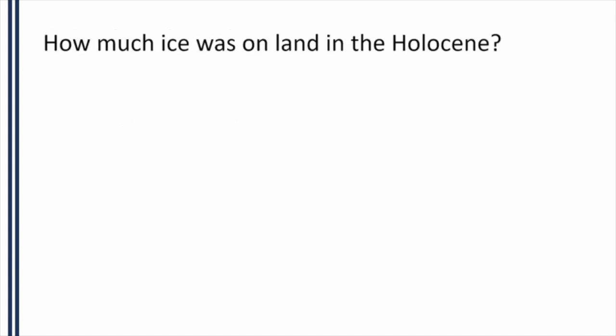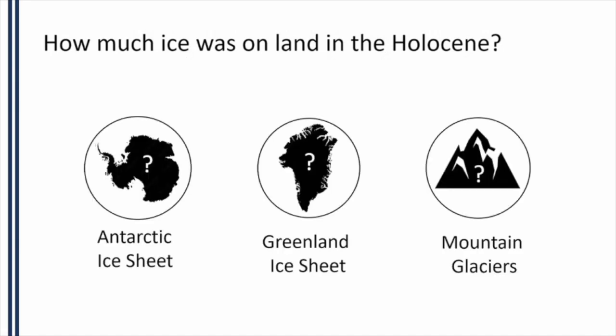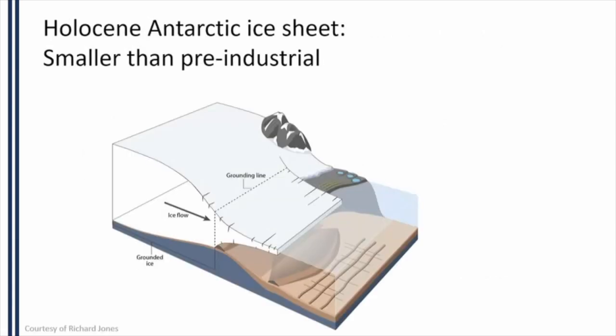We also have to answer a related question, which is how much ice was on land in the Holocene? And we've got three candidates: Antarctica, Greenland, but also mountain glaciers are a contributor. I'm now going to review briefly what we know, the state of the field about these different ice sheets, to build your intuition about what global mean sea level might have been doing.